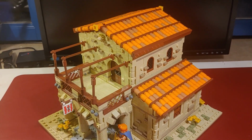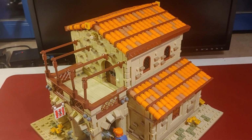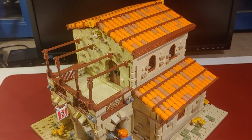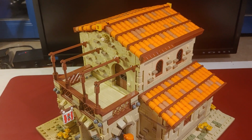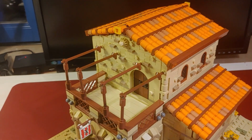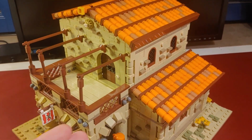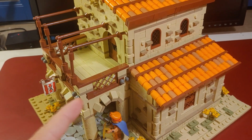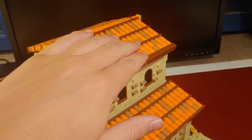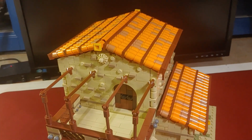Vladimir is no expert of roofs, I think. I have built his fisherman's house, and there I remember even having more problems with the roof of that set. That was just terrible. But yeah, having the problems with the headlights is one thing, but the roofs, this really should have been seen by the quality control.